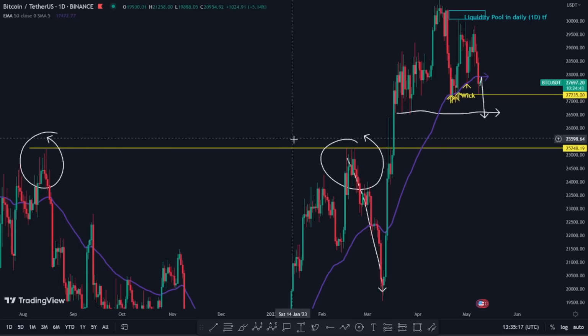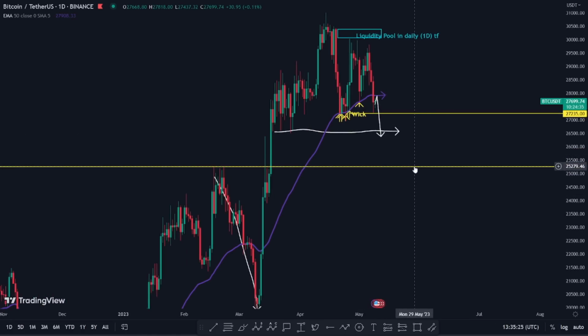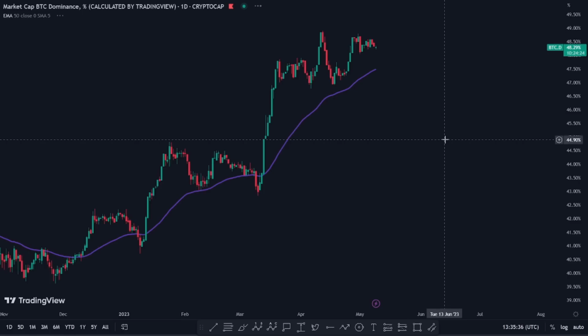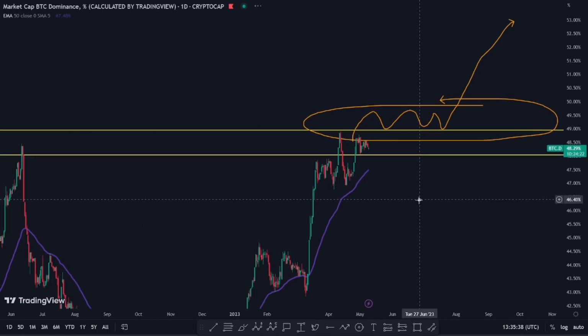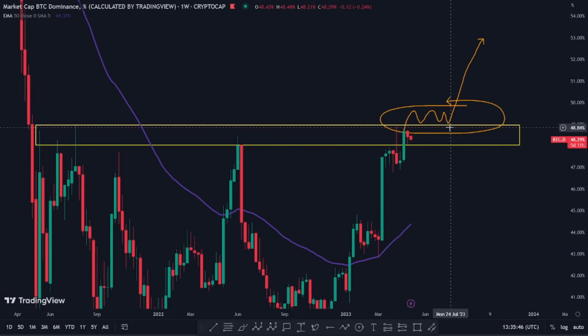Now, I've been telling you this: if we lose the 50 MA, which we've done now, we test it as resistance and we continue going lower, maybe to 25k. Meanwhile, the Bitcoin dominance is still high, because if you go to the Bitcoin dominance chart, it's still holding up here, okay? So if it holds in this zone, let me go to the weekly time frame, if it holds in this zone while Bitcoin is going down, then alts are still gonna bleed a lot, okay? So this is pretty much everything you have to keep in mind.